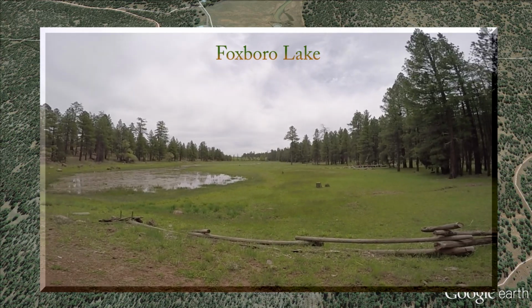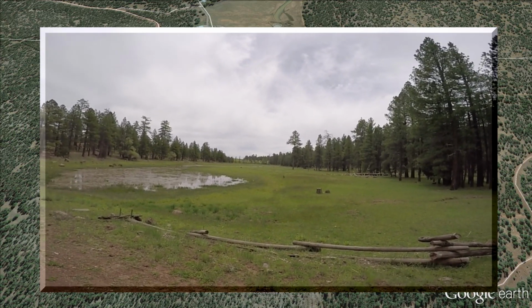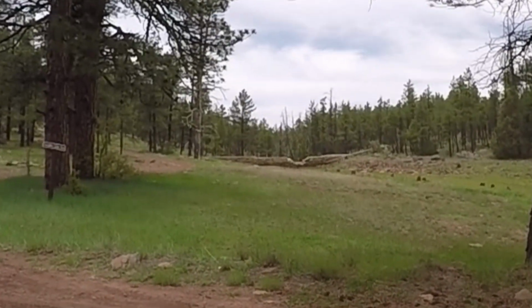Forgeson Lake. More like a pond. The dam broke. Damn it.